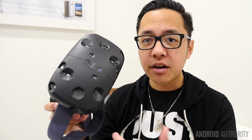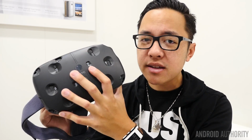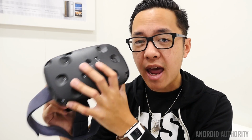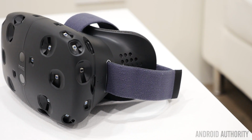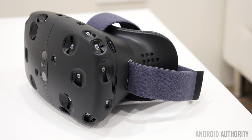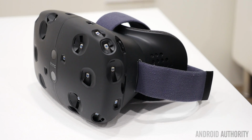HTC is of course a big part of the Android family, and we wanted to see what they were up to with Valve with their HTC Vive. This isn't necessarily an Android device, but it's coming from a manufacturer that has Android pedigree in its blood. And we wanted to see what they were going to do outside of the Android world, and this really does look like, at least to me, a really good place for them to go.